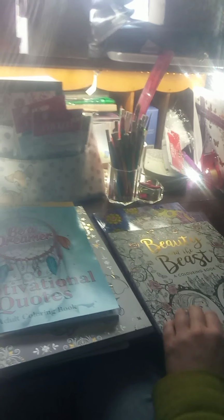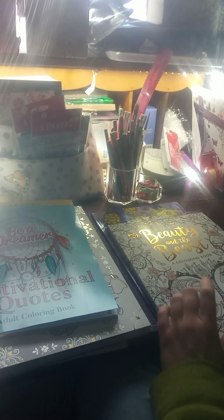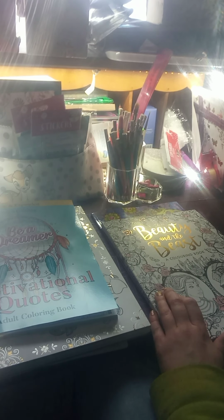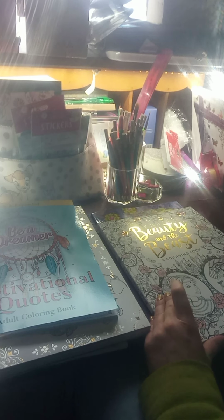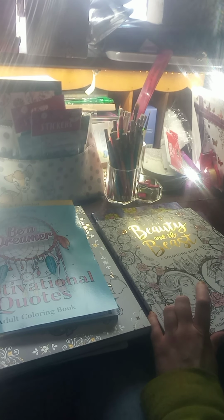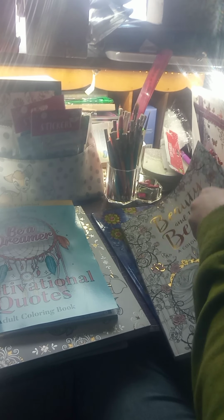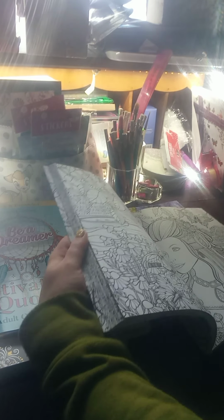And then I also got the Beauty and the Beast colouring book, with quotations from the original story, and it's also a Macmillan Classic colouring book, and it's one of 4. I also have the other 3, which I haven't coloured in yet, but I have just bought recently, and I'll probably do another video on that when I get a chance to.